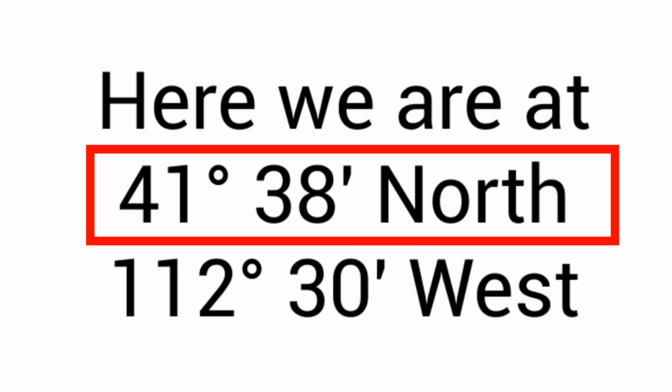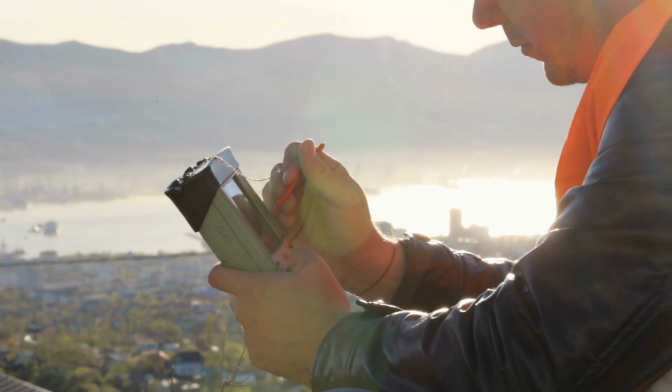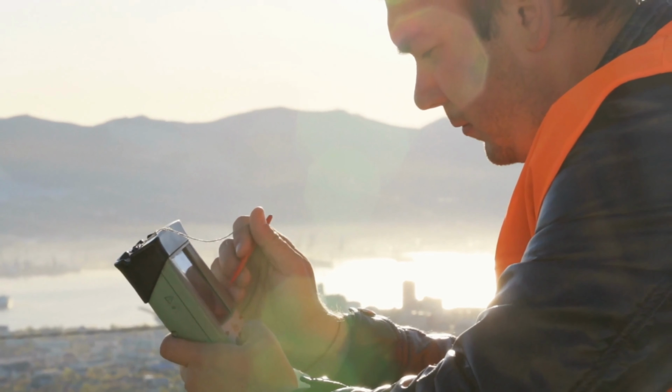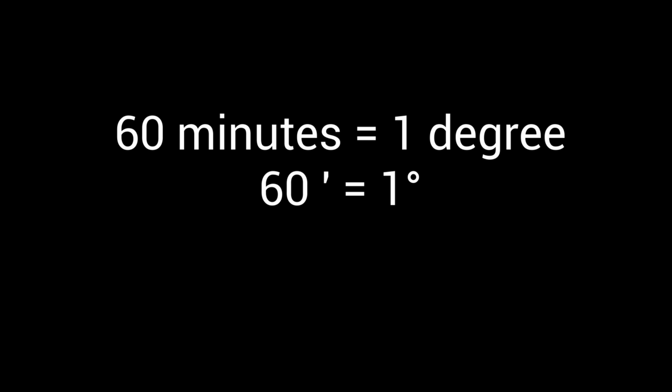Recall, parallels of latitude are 69 miles apart. Meridians are also many miles apart in most places. Sometimes mapmakers want to be able to pinpoint spots between parallels of latitude and between meridians of longitude, so they divide degrees into smaller units. There are 60 minutes in 1 degree. When writing the coordinates, they use the ′ symbol to stand for minutes. So 38′ is read as 38 minutes.